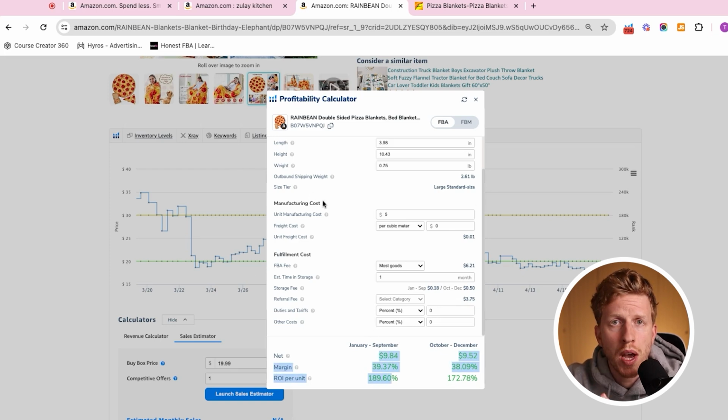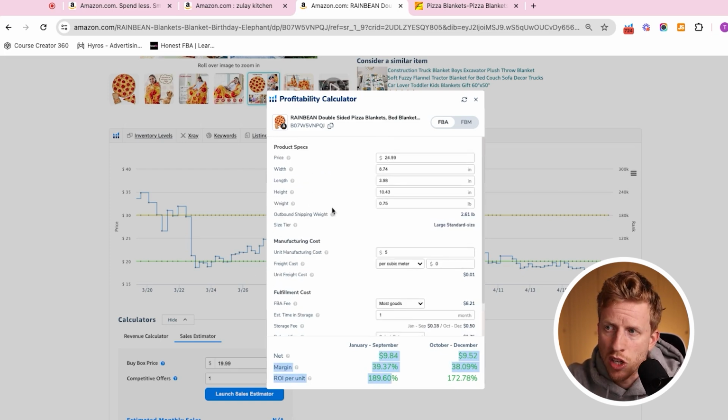So what using this profitability calculator does is it just helps you understand whether this product is anywhere in the right ballpark, where I should take it further and start speaking to suppliers.